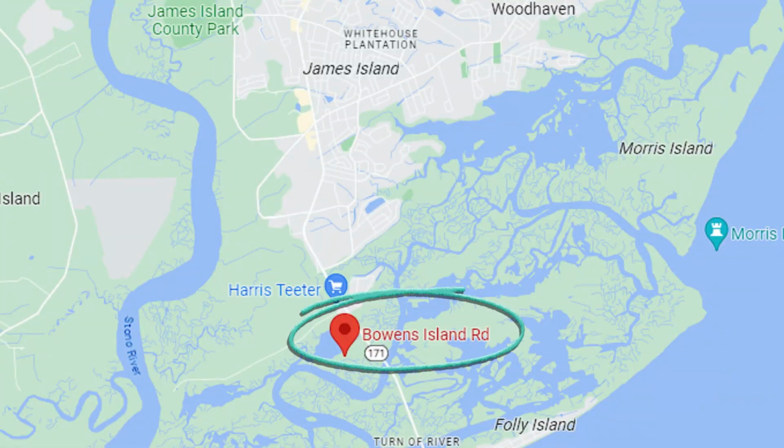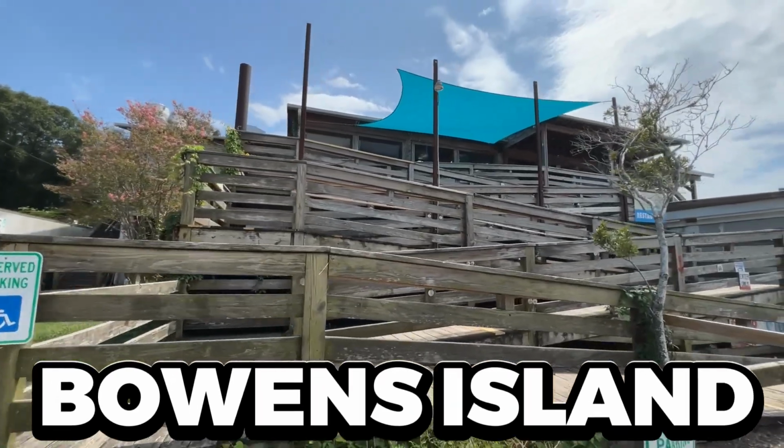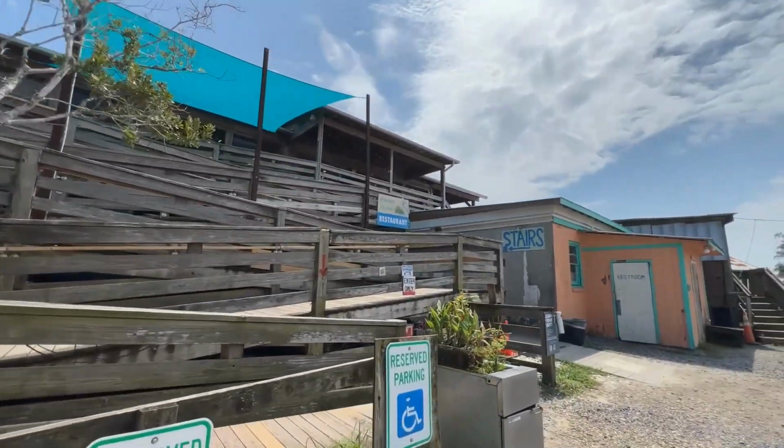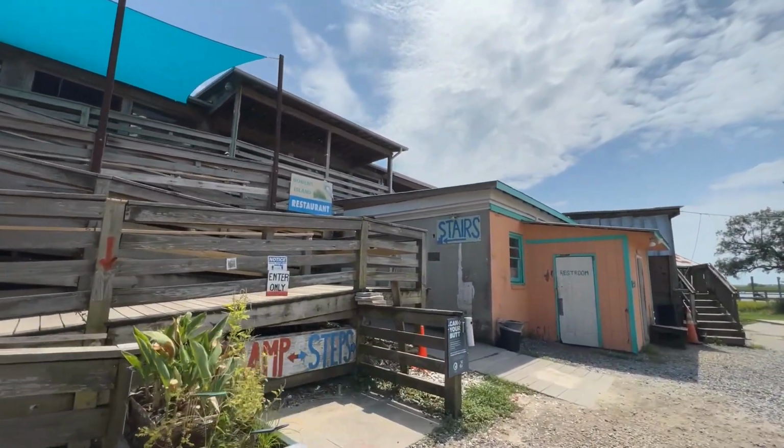While you're here, make a pit stop at rustic, unpretentious Bowens Island restaurant. You might think you're in the wrong place at first when traveling down this dirt and gravel road, but just keep going and you'll get here.